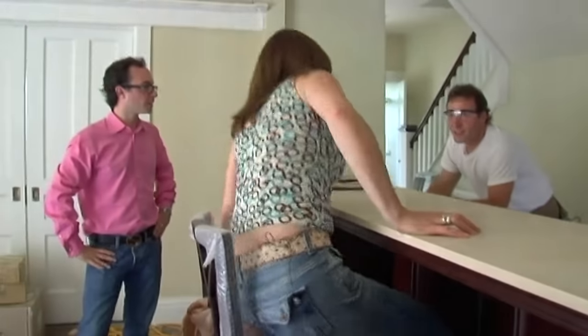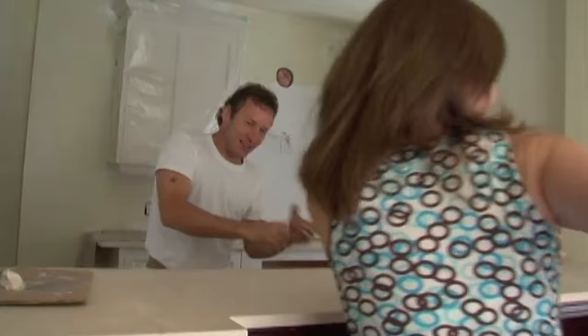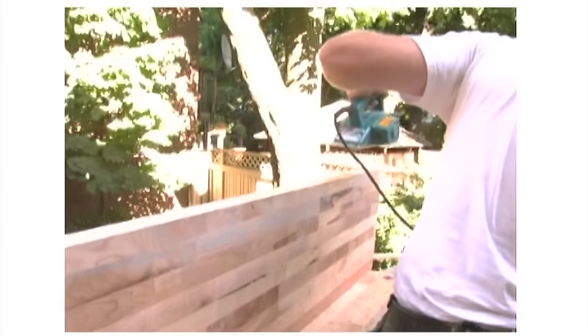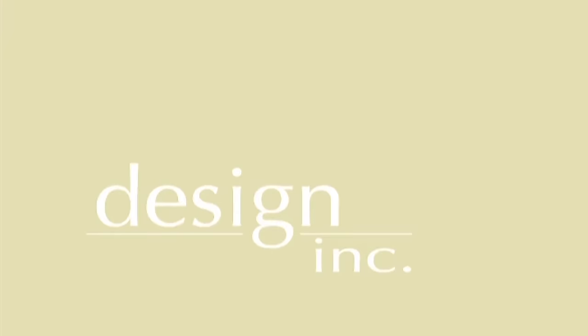Let's see, what'll it be? Shake it, shake it, shake it. A day like this calls for something, but definitely not a power outage. So everybody's just sort of standing around here with no power.